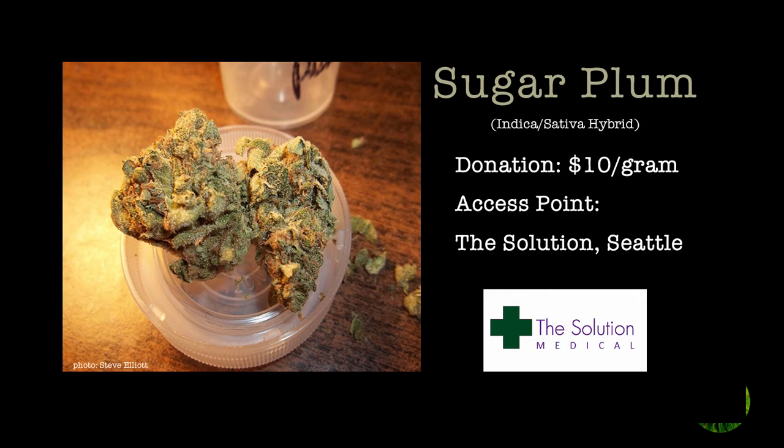It's recommended, and it also has the delicious fruit terpenes that potentiate the effects of the cannabinoids themselves, and in the process lend it a wonderful aroma and flavor. So I can give Sugar Plum my thumbs up.